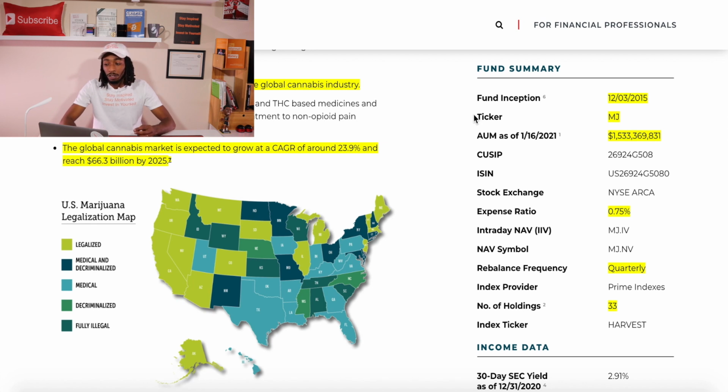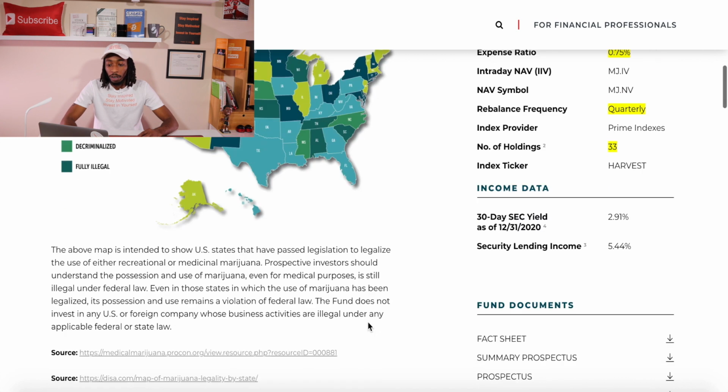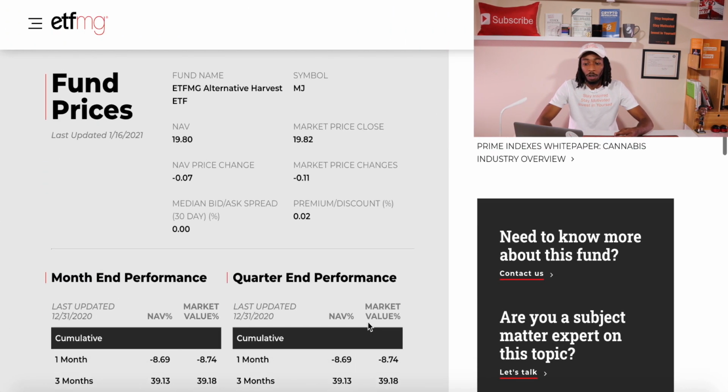Now you have the ticker symbol, of course, is MJ. They have a little bit over $1.5 billion under management, and their expense ratio is 0.75%. They have a rebalance frequency of every single quarter, and then they have 33 holdings currently. So as we scroll down just a little bit more, this is going to give us the fund price, which also gives you the net asset value, which is what NAV stands for, which lets you know, are you paying a premium for this ETF or not, which is very important.